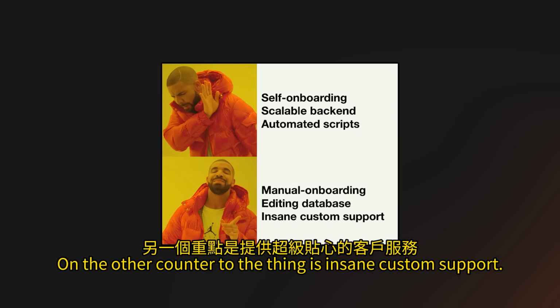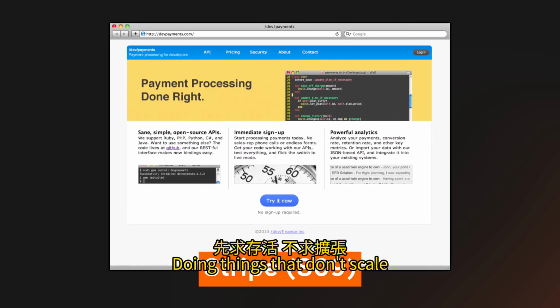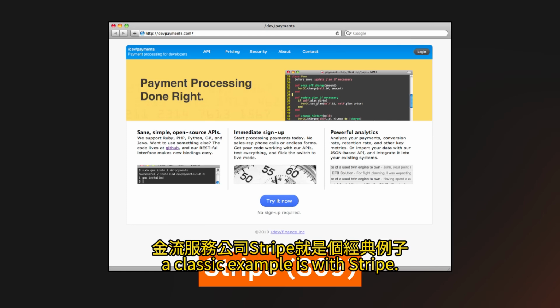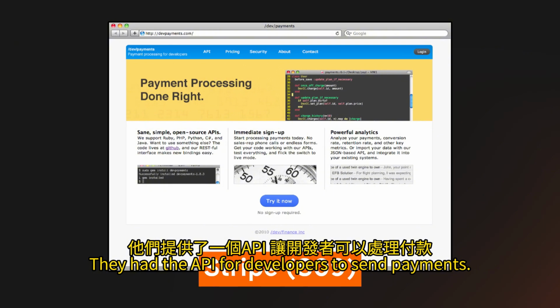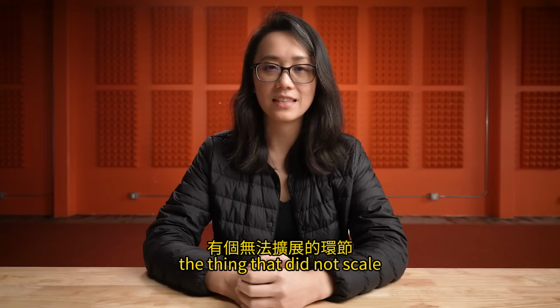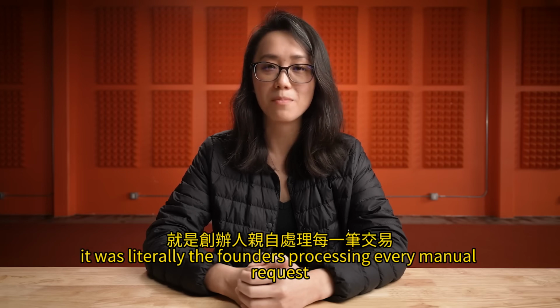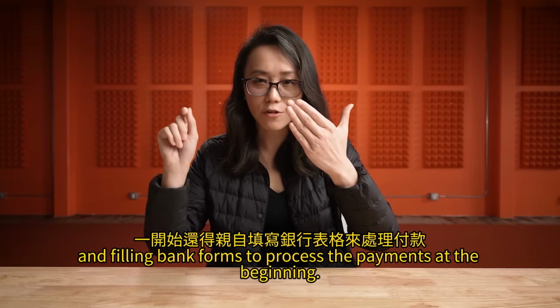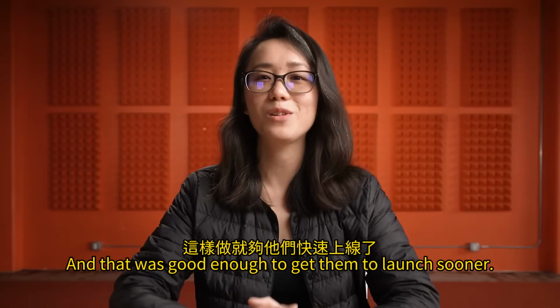Or the other counter to that is insane custom support. It's just you, the founders, at the front line doing the work. Doing things that don't scale, a classic example is with Stripe. This is the site when they launched, very simple. They had the API for developers to send payments, but on the back end, the thing that did not scale was literally the founders processing every manual request and filling bank forms to process the payments at the beginning. And that was good enough to get them to launch sooner.